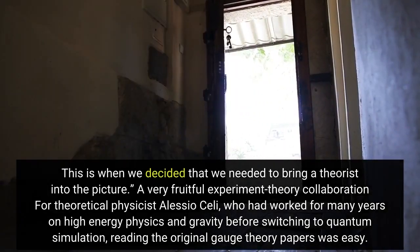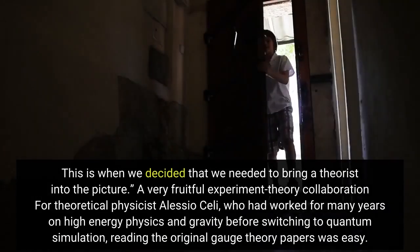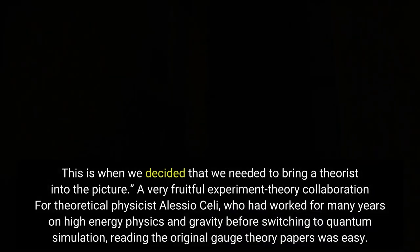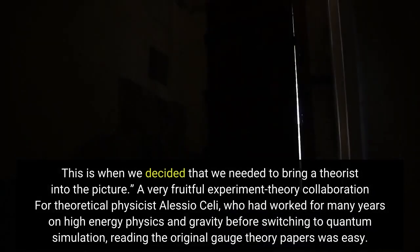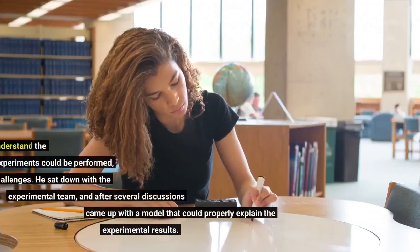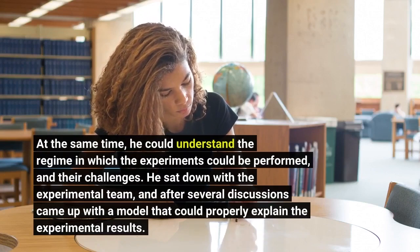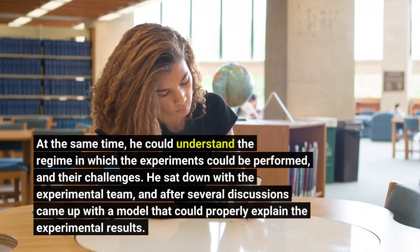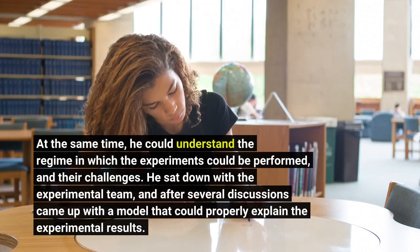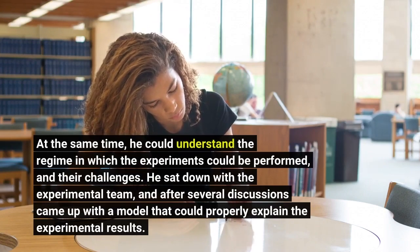A very fruitful experiment theory collaboration for theoretical physicist Alessio Celli, who had worked for many years on high-energy physics and gravity before switching to quantum simulation, reading the original gauge theory paper. At the same time, he could understand the regime in which the experiments could be performed, and their challenges. He sat down with the experimental team, and after several discussions came up with a model that could properly explain the experimental results.